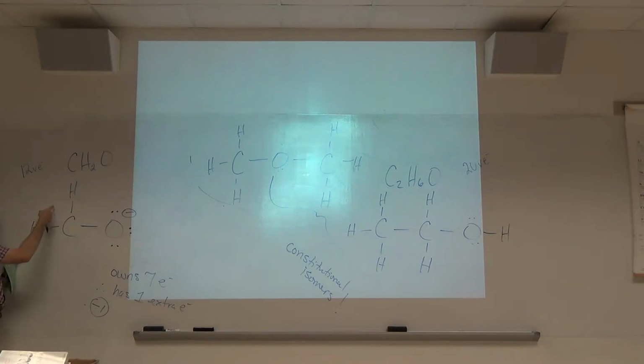Okay? Now, how many electrons does carbon own here? One from that bond, one from that bond, one from that bond. No lone pair. So the carbon owns 3. How many is it supposed to have? 4. It's group 4. So does it have an extra electron or what? No, it's missing one electron. If you're missing an electron, what's your charge? Positive.